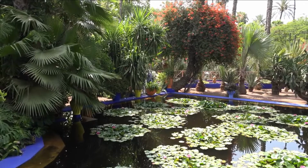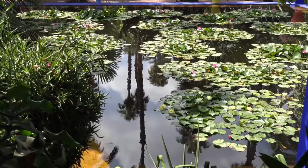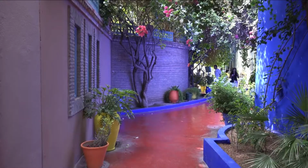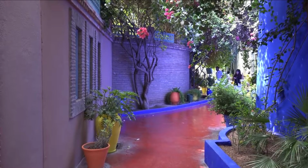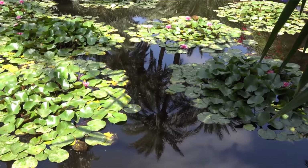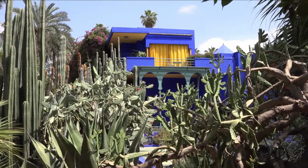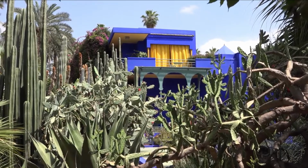Majorelle's Garden Workshop is now a small museum dedicated to Islamic art. The gardens are popular, and the best time to visit is in the early morning before the crowds arrive. Pack a picnic and spend an hour or two exploring Majorelle's fantasy landscape of flower beds, palms, and water features.